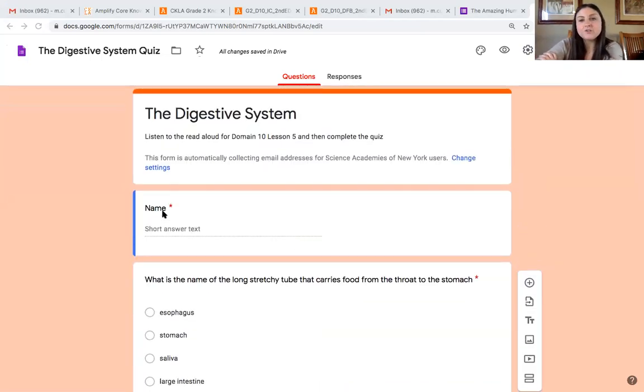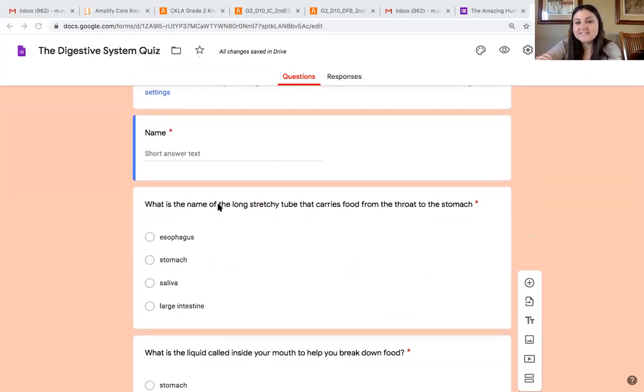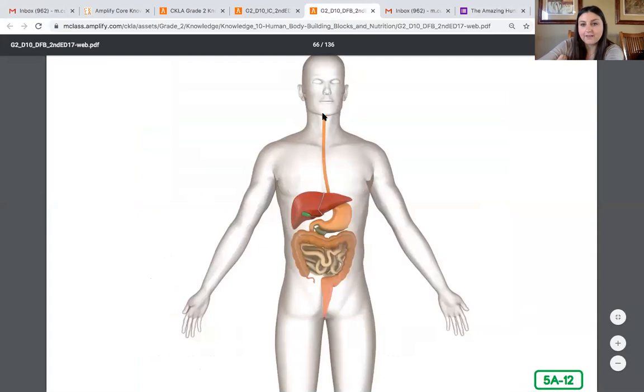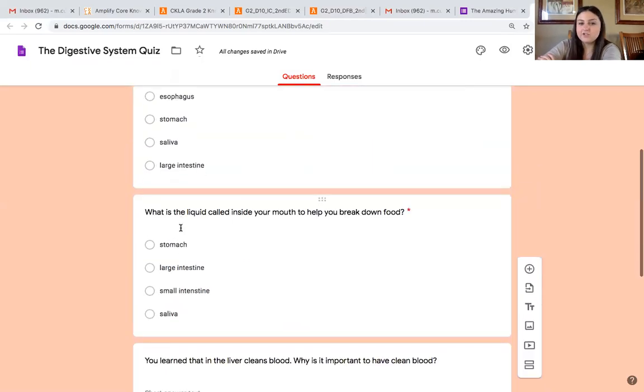Alright, the first part I need you to do is write your name in the slot. Then the first question is this. What is the name of the long, stretchy tube that carries food from your throat to your stomach? We have esophagus, stomach, saliva, or a large intestine. Now let's see if I can show you that. This is what I'm talking about, that large, stretchy tube that carries food from your throat to your stomach. What is the name of that? Is it the esophagus, the stomach, the saliva, or the large intestine?